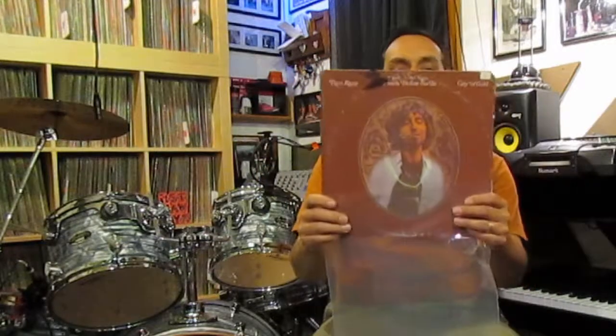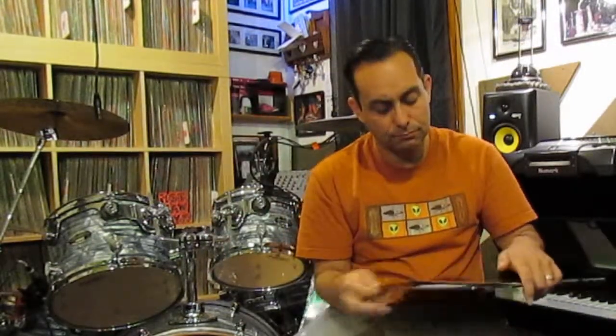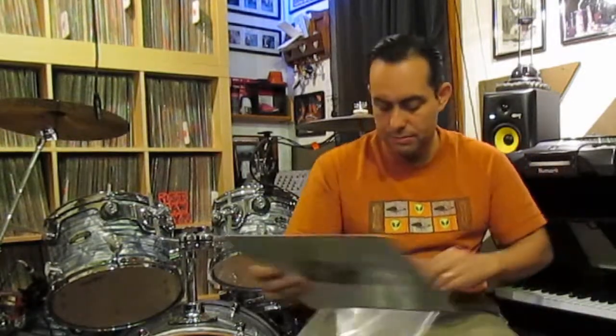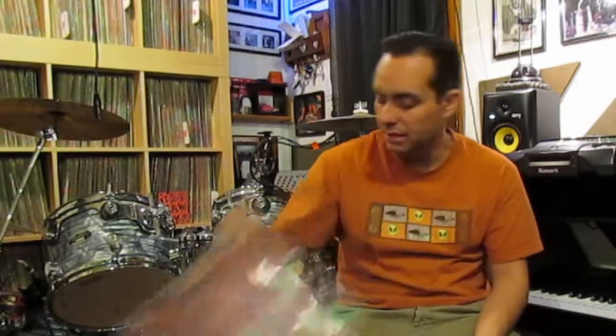Another one I picked up was Pros Before Swine, City of God. Looks like it might be gospel. Don't know too much about it. I guess it's City of God Records. No, it's on Reprise Records. Wow, what a trip. That's a famous classic rock label. So I don't know if it's actually gospel. I haven't played it yet. If you have any information, Pros Before Swine, City of God, feel free to let us know about that. Got that one at the Goodwill in Carson, California there.